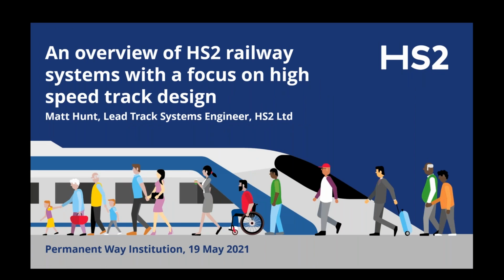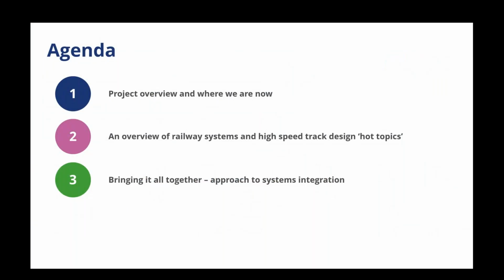Sure. So yeah, I'll be talking about HS2 railway systems, focusing on high-speed track design. There's three broad sections to the presentation today. I'll give you an overview of HS2 and where we currently are today. Then I'll give an overview of railway systems, or what we're defining as railway systems, and then focus on high-speed track design and some hot topics associated with that. And then at the end, I'll spend a little bit of time explaining our approach to systems integration. The intent behind that is how we bring all of these railway systems together into a functioning railway.